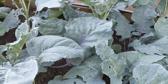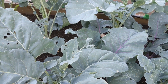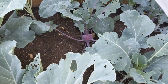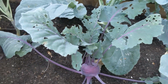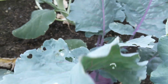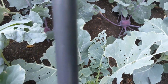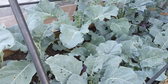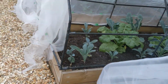So what we've got here, we've got a bit of probably calabrese or broccoli, I can't remember, and also there might be some romanesco. And at the end there, we have some kales, but the things which would be harvestable very soon, I would say, are these purple top kohlrabi. I do quite like them, it's my childhood thing. So that's the bed. They will recover. It's nothing too serious. So that's the first, most advanced Brassica bed.